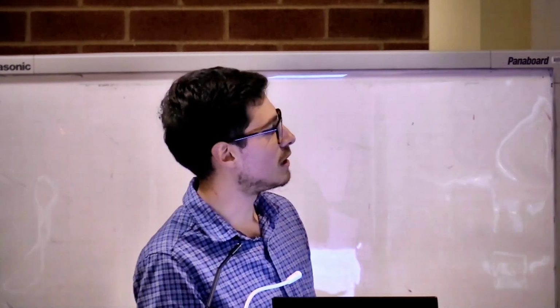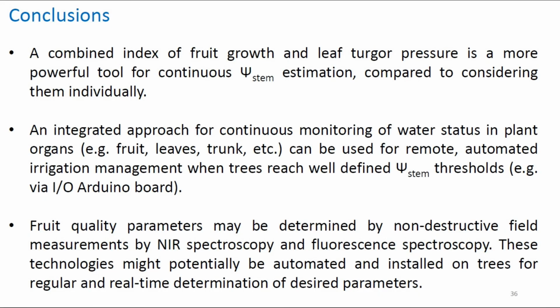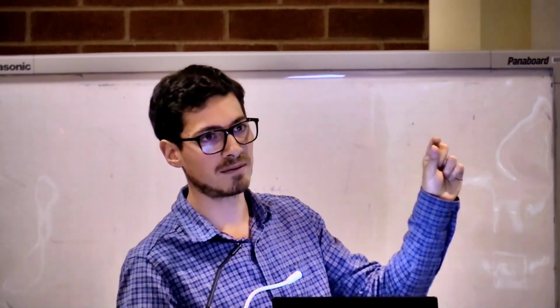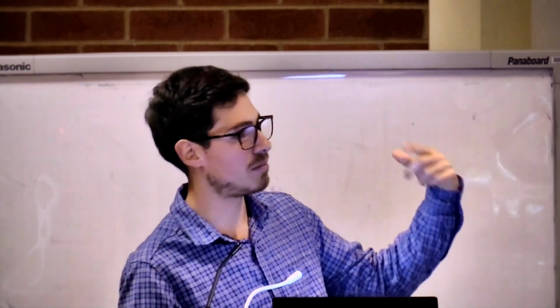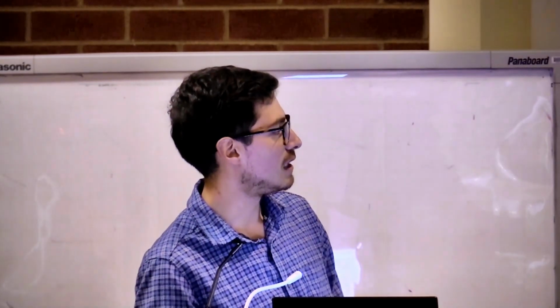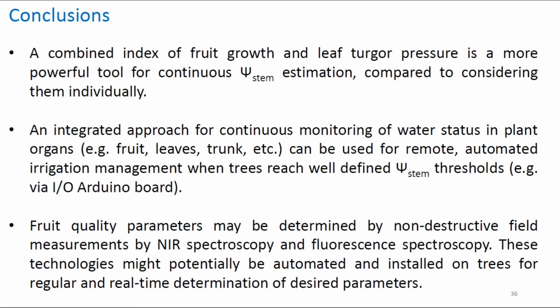Also, the fruit quality parameters may be determined by non-destructive field measurements, by near-infrared spectroscopy and fluorescence spectroscopy, and that's what some people are doing in Europe. They're trying to develop fluorescence sensors which can be kept continuously on the trees. These technologies might potentially be automated and provide regular real-time determination of desired parameters.